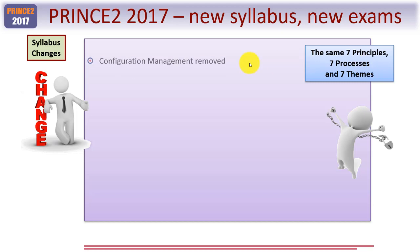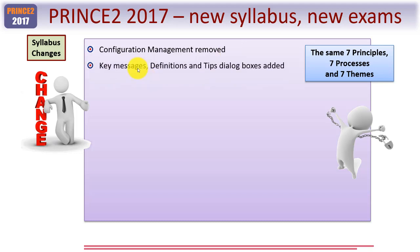Okay, let's go through some of these points then. You'll be delighted to know that configuration management has been removed, and quite right. It's a set of skills in and of itself, and those that provide configuration management will be the experts. Of course, PRINCE2 needs to dovetail in with configuration management, so you will find some of the artifacts, if you will, used within configuration management. After all, it is important as change control, and that, as you might imagine, is still within PRINCE2. The other difference you'll find is the new manual contains key messages, definitions and tips in special coloured dialog boxes. Yes, I've included those in my slides as well.